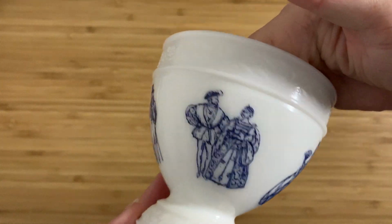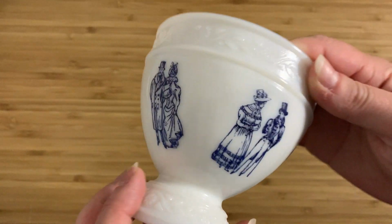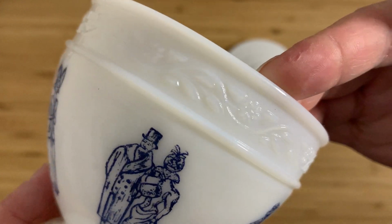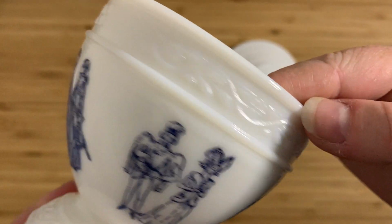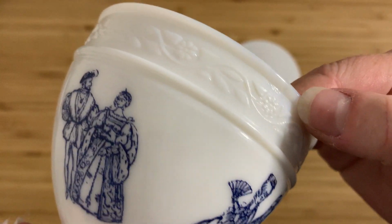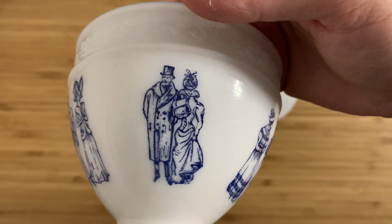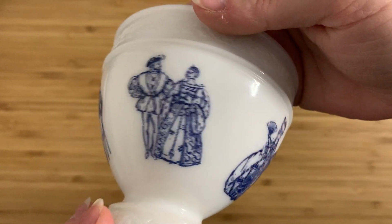Apart from this really lovely design, this is obviously pressed glass and quite high quality stuff as well. And again, you can see that slight translucent look to it, a little bit more obvious in the rim. It's not quite the bright milk glass that we would see. But anyway, what we have are these nice little transfer patterns of people in different period clothing, most of which I'm afraid I can't really identify.